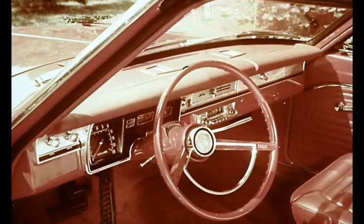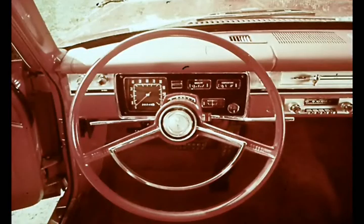Inside, this new instrument panel carries out the squared-off look of the 1966 Valiants, with a sharp rectangular treatment of both the panel and the gauges. The driver has a clear, readable view of these instruments through the upper half of this 2-bar steering wheel.